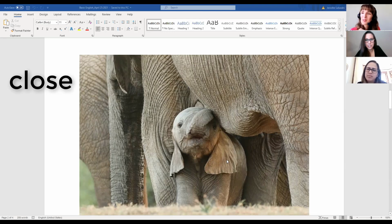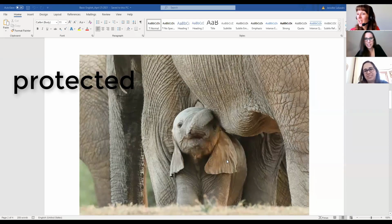Close. Close, close. Why do you think the baby elephant is close to the mother? Because it loves its mom. Yeah, it loves its mom. How does it feel? How do you think the baby elephant feels? Protected, safe, protected, right? The mother's protecting the baby.